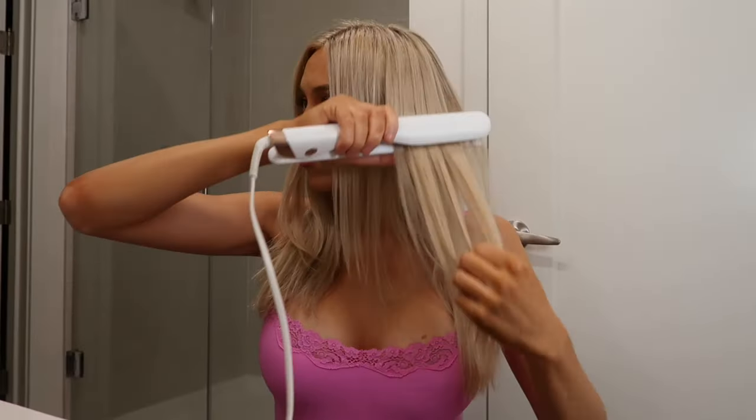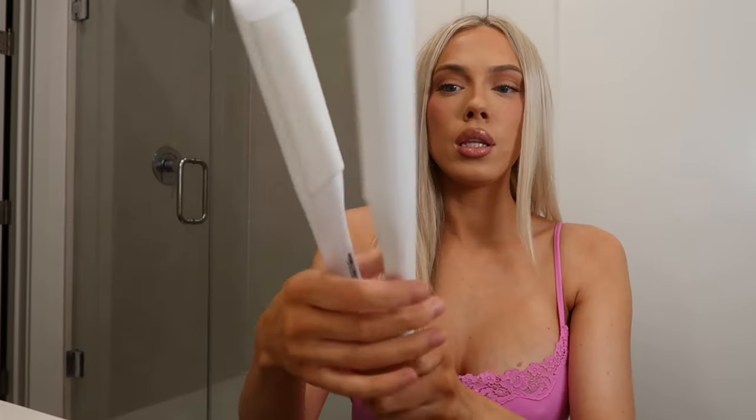So this is my natural hair. Should I leave it or should I? I might just leave it. Or maybe I'll straighten the ends. I got a straightener. Straightened, unstraightened. I think this is 1.5 inches.